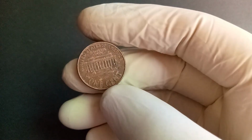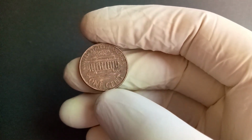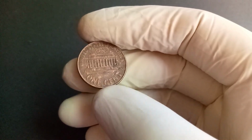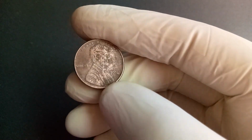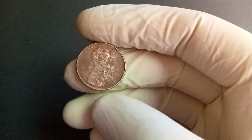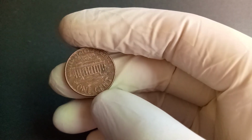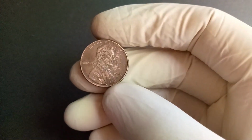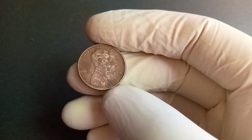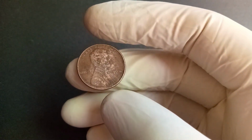Let's also look at the coin's technical specifications. The 2001 Lincoln penny is composed primarily of copper-plated zinc, weighing approximately 2.5 grams. The obverse features a right-facing portrait of Abraham Lincoln with the inscriptions, "In God We Trust," "Liberty," and the date 2001 along with the D mint mark. The reverse depicts the Lincoln Memorial in crisp detail.